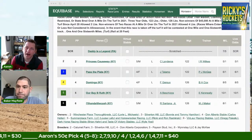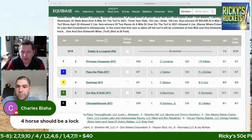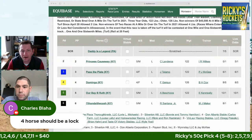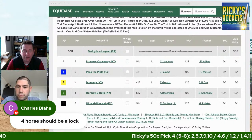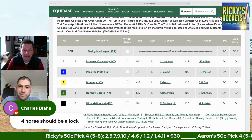Okay, yeah, I'll throw up Charles's comment: 4-horse should be a lock. Charles, the only thing that makes me pause is sometimes when you get one like this that looks this easy, that's when all hell breaks loose.